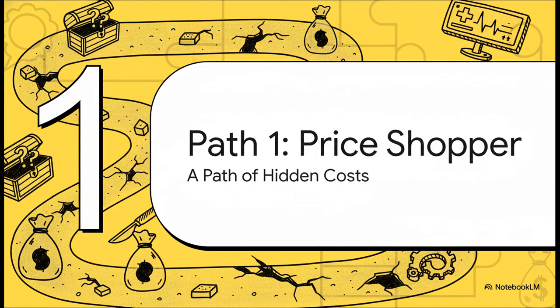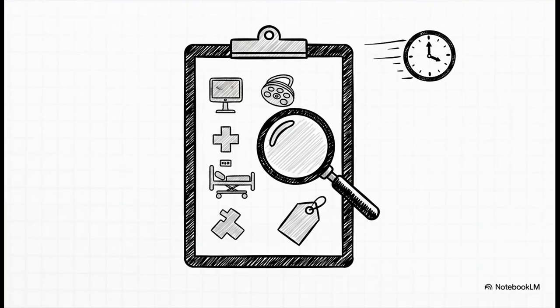All right, first up, let's walk down the path most people take. You know, the one that seems totally logical on the surface, but is just packed with hidden traps. This is the path of the price shopper. So let's picture a VP of operations for a new center. She's sharp, she's working hard, and her big mission is to equip the entire facility. And the number one goal she's been given? Save money. So she does what pretty much anyone would do, makes a huge list, sends it out for quotes, and gets ready to pick the cheapest option for every single item.